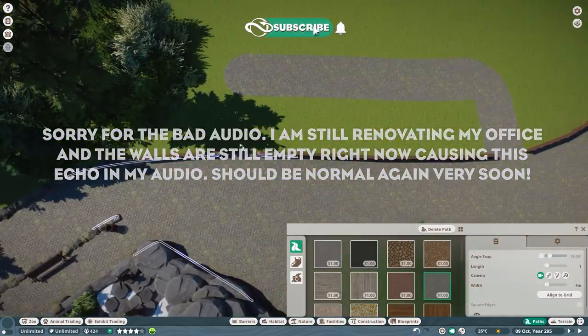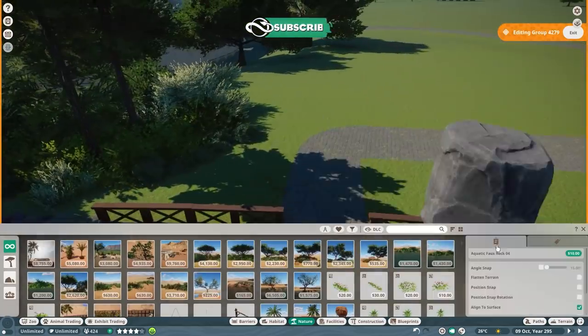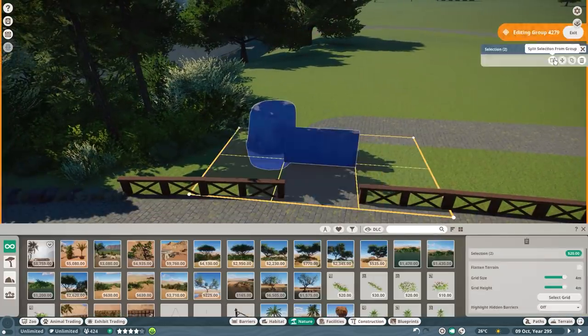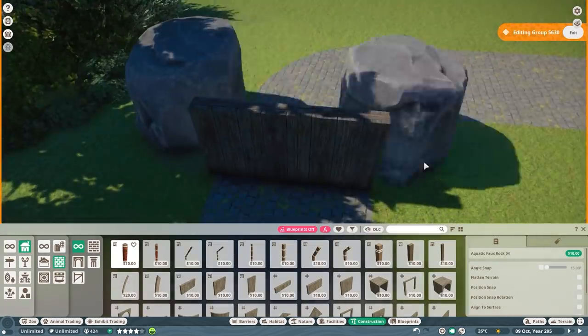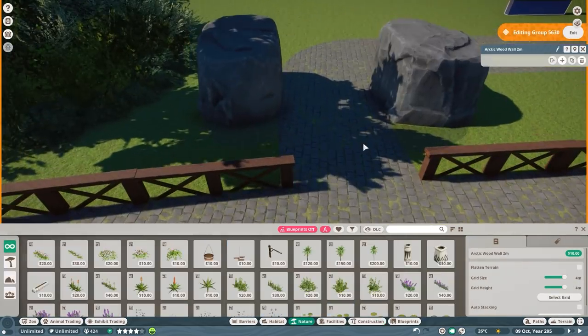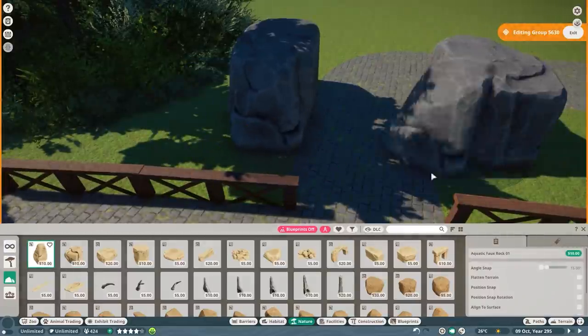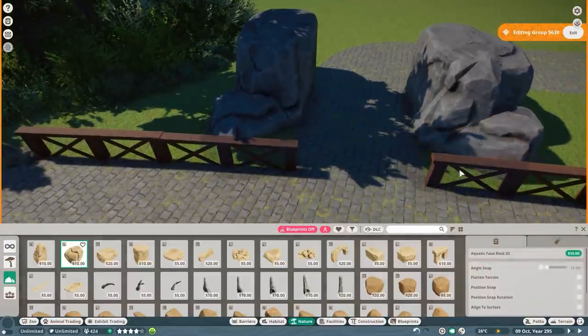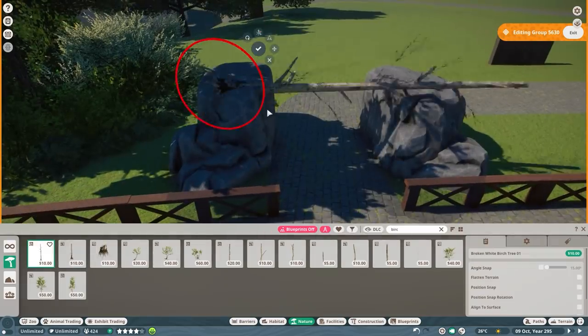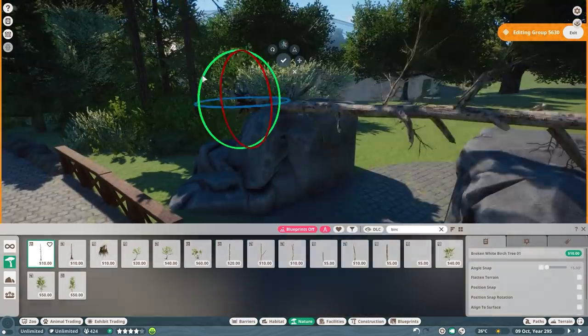Today we are finally going to build the Arctic fox habitat in our city zoo. If you haven't seen the earlier episode, I highly recommend you watch that one, because in that video we are basically preparing this whole area. We are removing the snow leopard habitat, building a restaurant, and upgrading the viewing gallery for the king penguins to make everything look nice and pretty and blended in nicely.